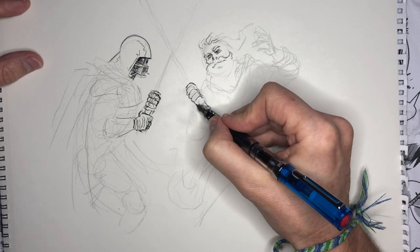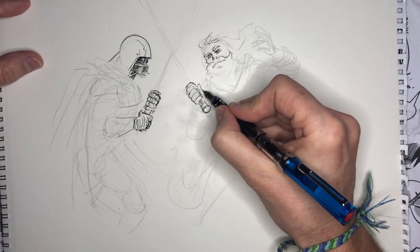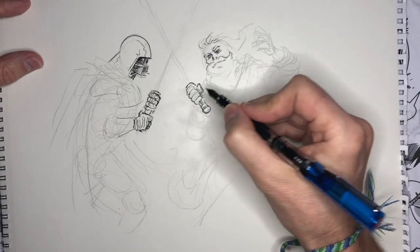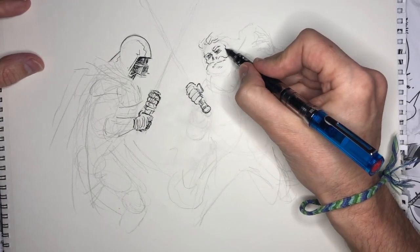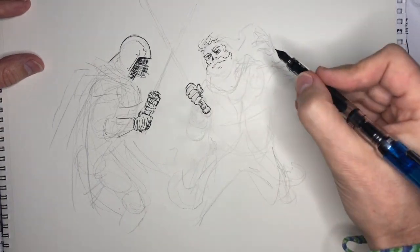Anyway, I'm moving in, just adding along. The pencils were just barely there. If you really think of them, they're more shapes. And now it's more like I'm trying to figure out some of this stuff.